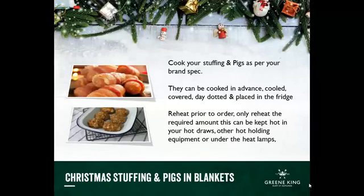Cooking for stuffing and pigs in blankets, follow your brand spec. But for the big parties, guys, I'd be doing these in advance and pre-cooking them, day dotting and knowing how many you've got. So if you know you've got a festive party of 40, cook the amount, or maybe a couple of spares, just in case something happens. But it's all being prepared for Christmas and Christmas parties and Christmas Day. Having that, do you know when they're coming in and how to make your life easier in the kitchen and for the front of house team as well, delivering it.